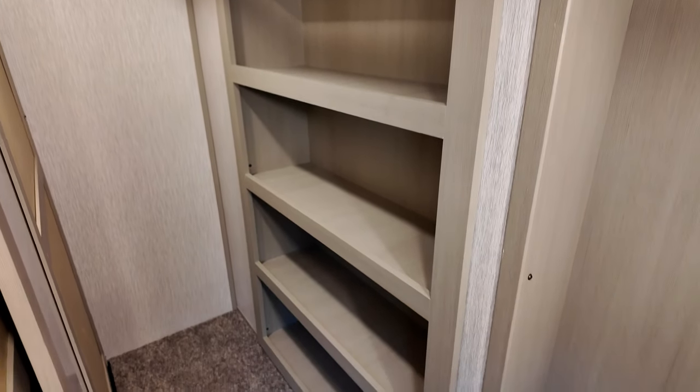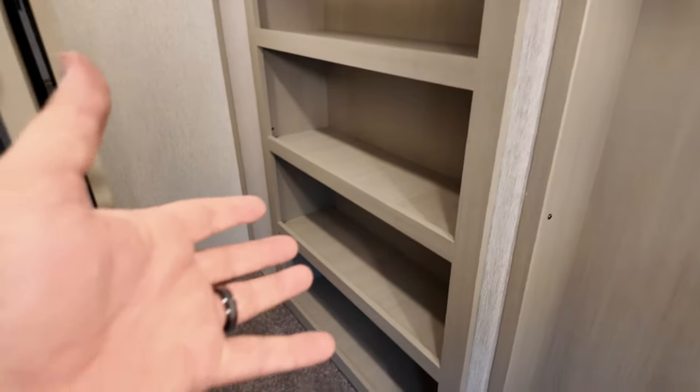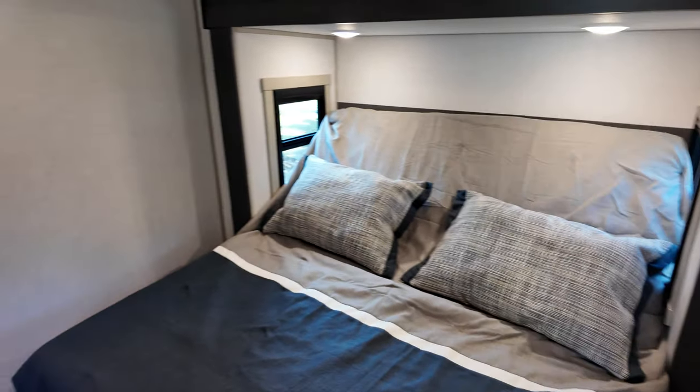You also got some pretty good cubbies. And, yeah, I just like that. It's a really nice size. I could sleep in that thing if I wanted to. I don't know if I would, but I could.